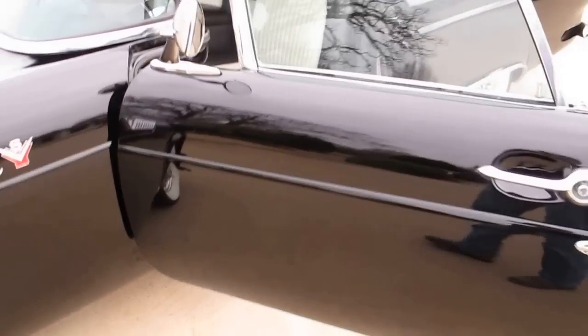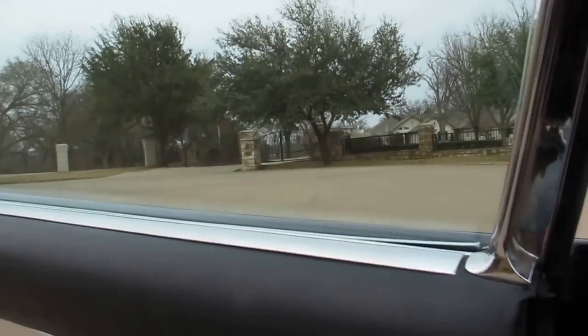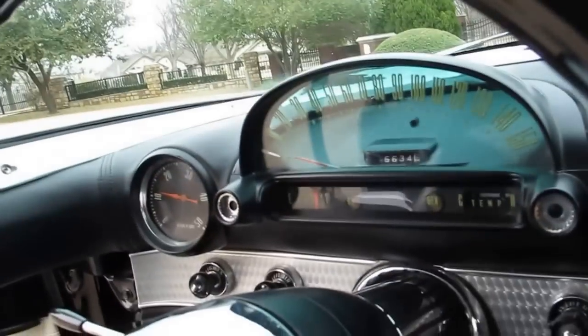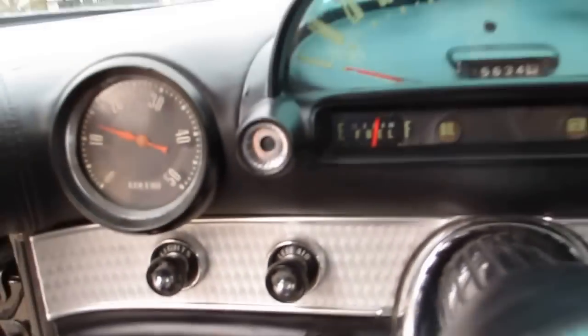The glass is excellent, and it was just serviced. The oil was changed. Some fresh fuel was put in it. And what's amazing to me, it actually has a four-way power seat. It has power windows. And they're right, it's showing 75,000 miles. The odometer works and the speedometer works. You can see the turn signal indicator lights work. The tachometer works. Even the clock is working.